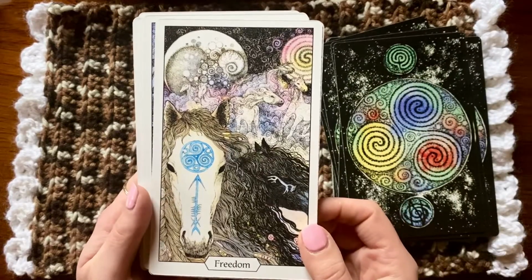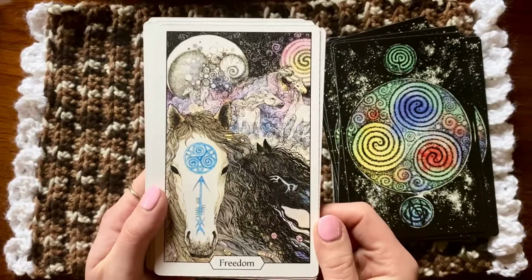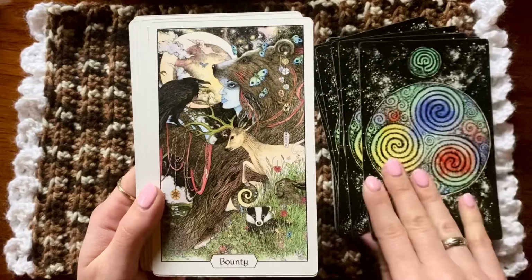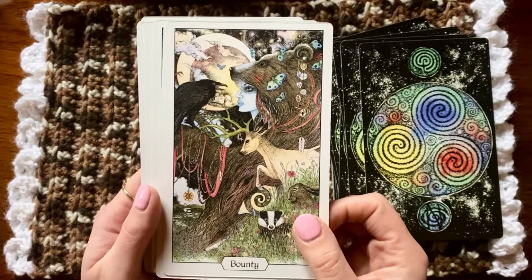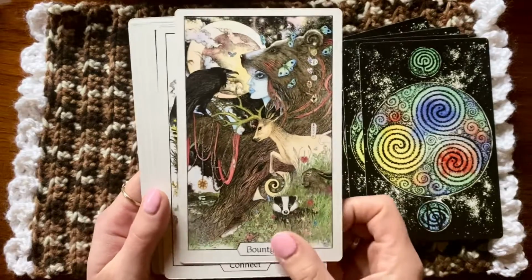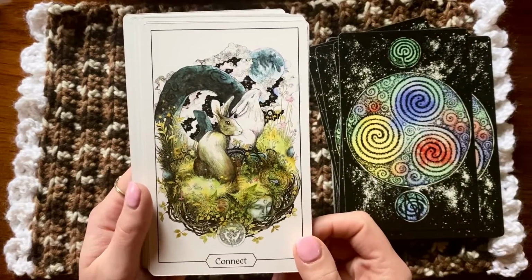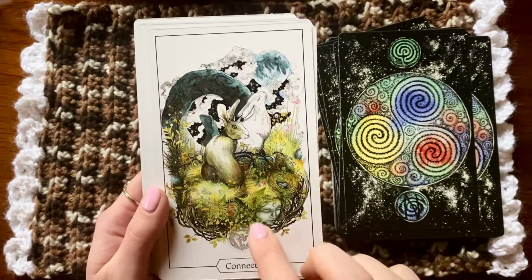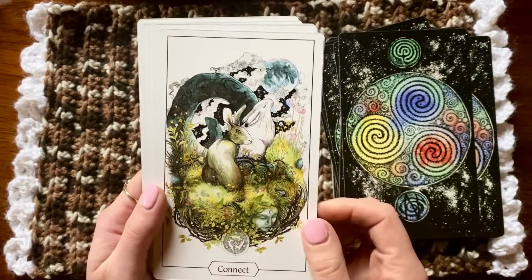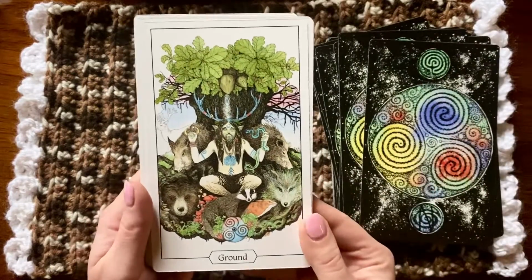Freedom. Oh, the clouds are turning into these horses. That is so cool. Bounty. Look at that little badger again. It's just so cute. Connect. Oh, we've got this kind of Mother Earth imagery here. And the fertility that comes from that with these bunnies. Really cool.